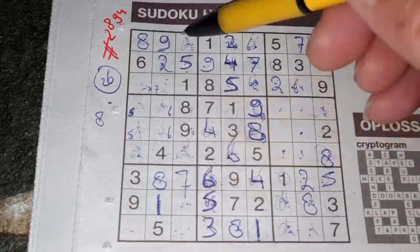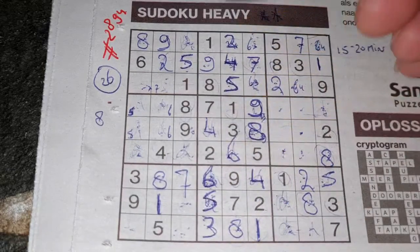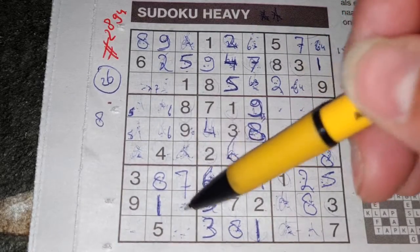649, 642, 22, 22. Yeah. In this column, 1, 2, 3, 4. Four missing numbers. One of the missing numbers is 2. We see here 2, no 2 there. Here 2, no 2 there. So the 2 could be here or there.